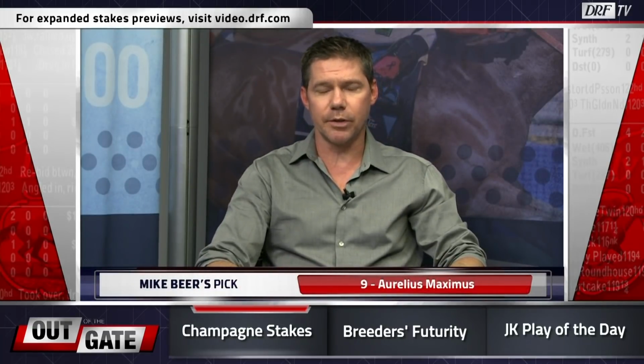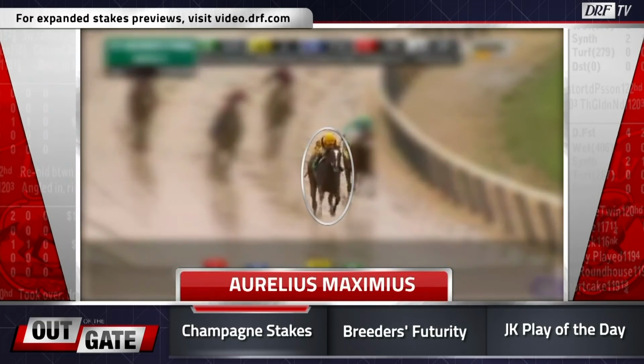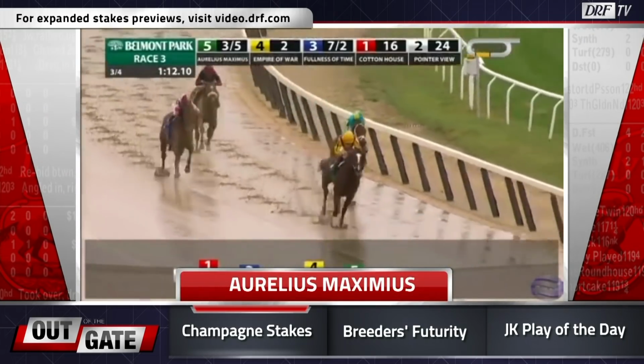This is a really good field in the Champagne. What this horse has going for him is he's already run twice. He's already won around a 1-turn mile. He's never been on a fast track before, but I suspect that's not going to be a problem for him. Let's look at his maiden win, because he debuted at Saratoga sprinting. He did not look like a sprinter. He actually ran really well first time out, just a race that's a little too short for him.